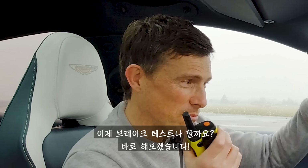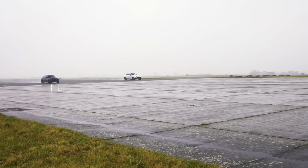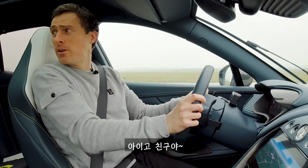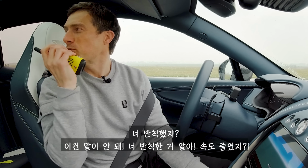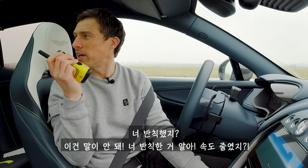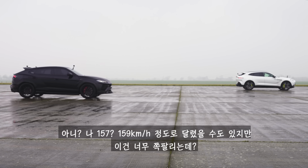Shall we get on with a brake test? Do you want to do a brake test? Right, here we go. Here's the line. Oh, mate. What happened there, mate? You braked early. You must have braked early. A little bit. You were backing off, surely. I might be 98 mile an hour, 99, but mate, that's embarrassing.